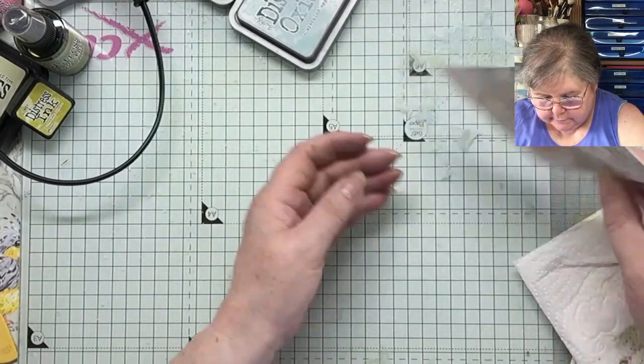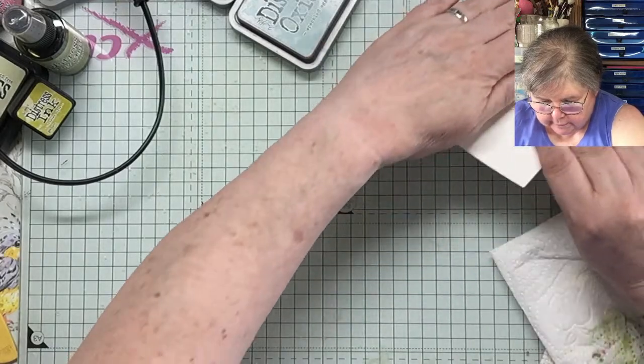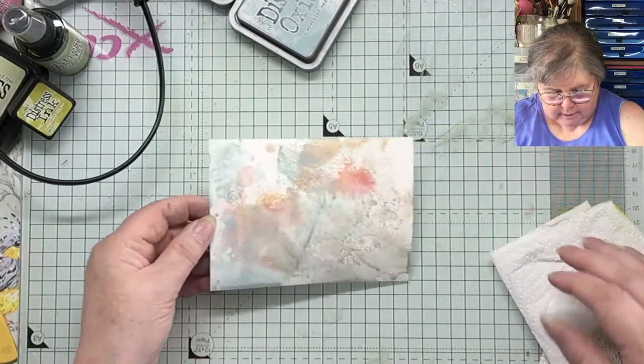Connie would like to know what happens if you spray the paper with water first and then... It's coming, my dear. That might be my next trick. Not that any of this is tricks and they're not working very well either. Oh, I like that.